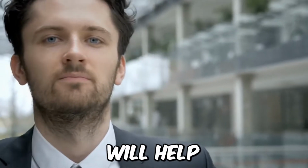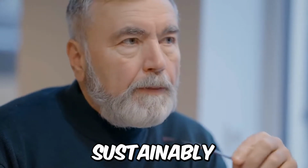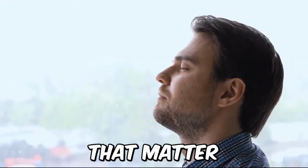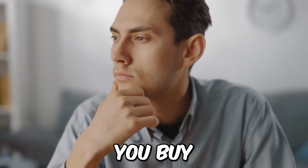We hope these tips will help you feel sure of yourself and prepared to move forward sustainably. With minimalism, you can make more room in your home and your life, so you can spend your time and energy on things that matter most to you. You can also help care for the planet by being careful about what you buy and eat.